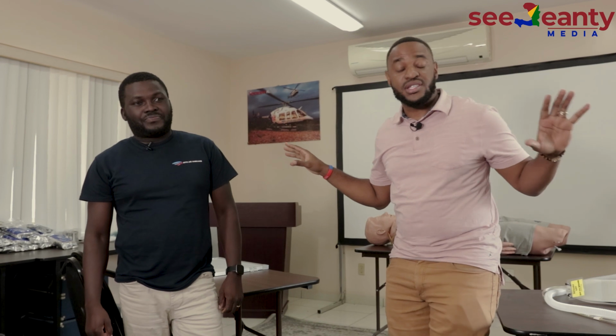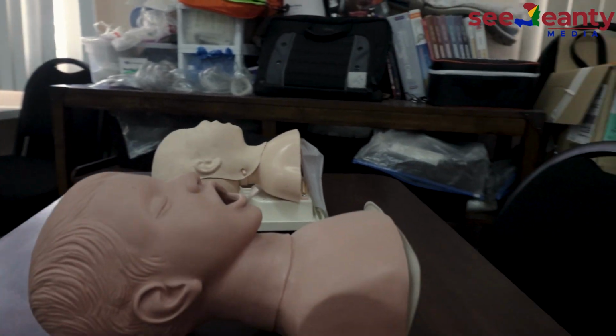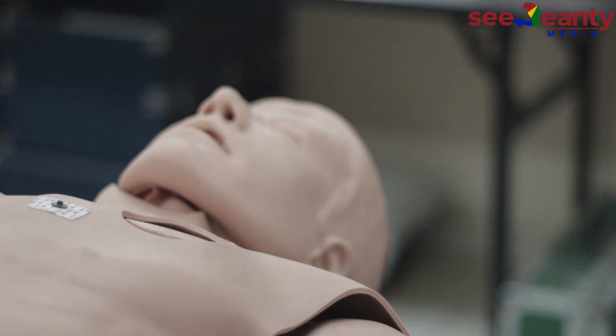Here in this top-notch training room, you have a lot of very nice equipment in here. You have dolls. A lot of this stuff is not too common in Haiti. In fact, a lot of the doctors from other hospitals come here to hold some of the training sessions for their doctors and nurses and EMTs, et cetera.